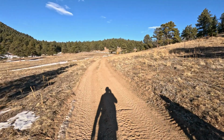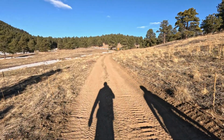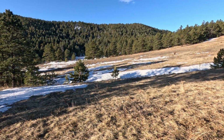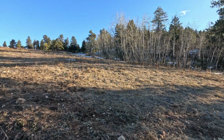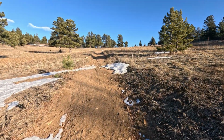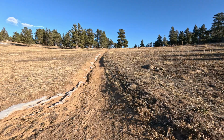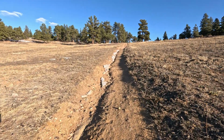If my calculations are correct, I believe we're headed to the top of this little high point right there. I think that's going to be the end of the trail. And according to my GPS, we just crossed over the Walker Ranch border and are now in the Roosevelt National Forest. Final push. I believe we can see a bench just right over here. And that's probably going to be the end of the road.